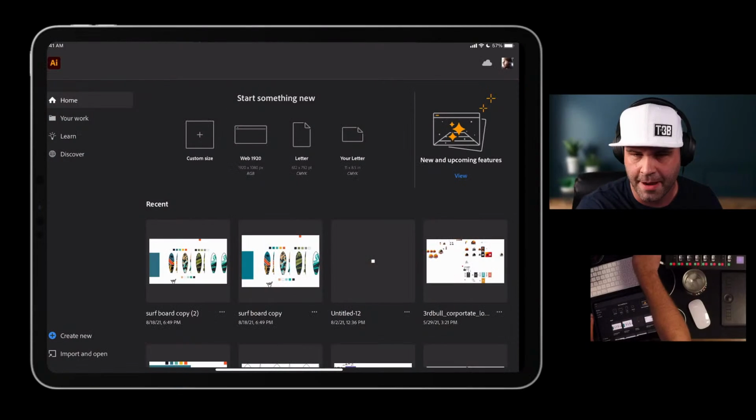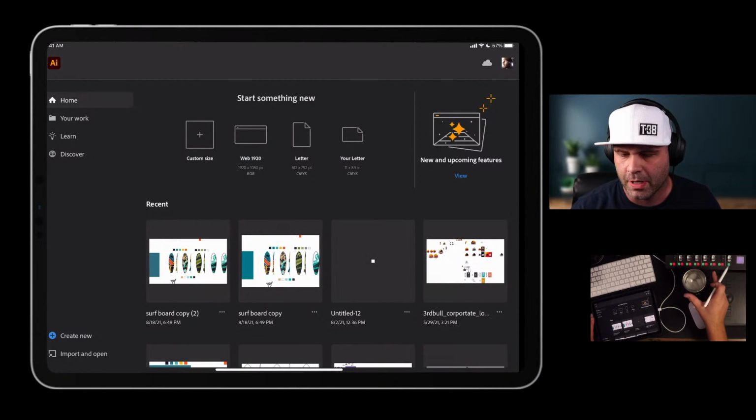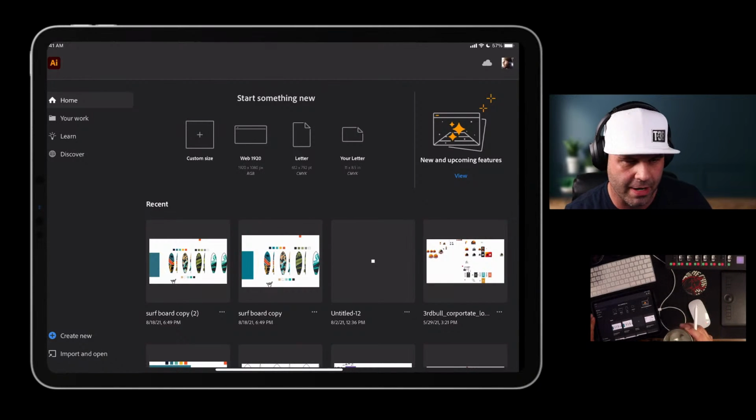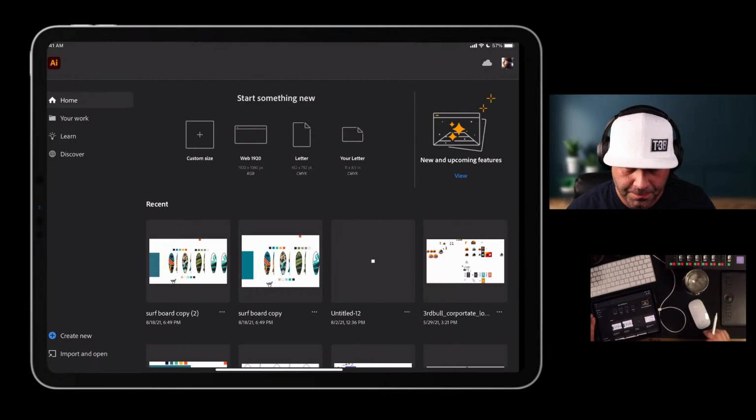Let's get to it. So I think what we're going to try is making some cool stuff with Illustrator on an iPad. Should be a lot of fun.